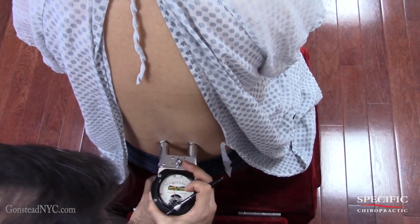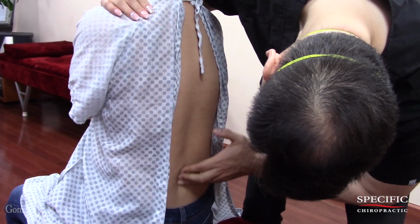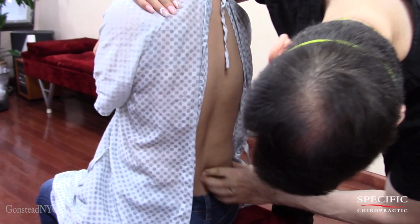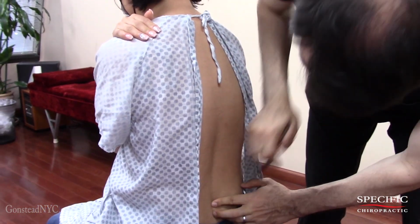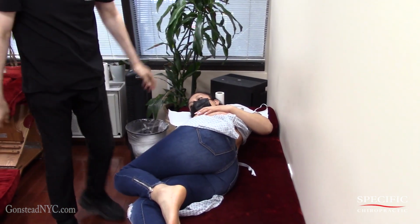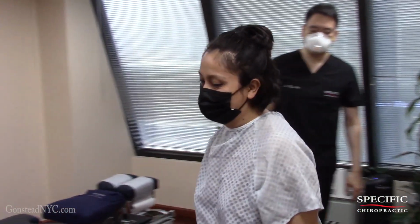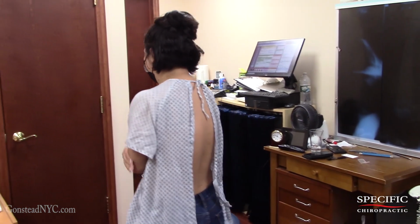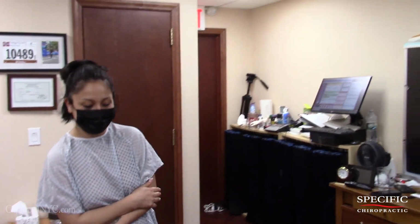Oh, this is healing pretty nicely. Got a very small reading over there, right at that level. How's that feel right there? It hurts. Yeah, it's still not as fixated as before, but there's still some fixation in there. And this stiff lumbar still needs to be corrected. All right. There it is. Okay, walk around. It feels good. Okay, have a seat.